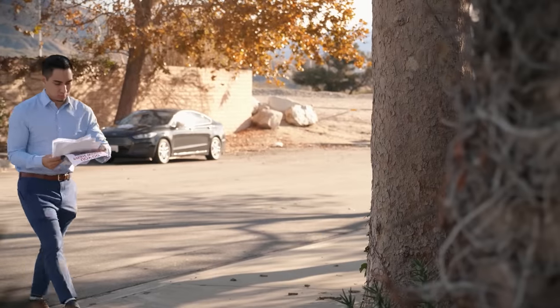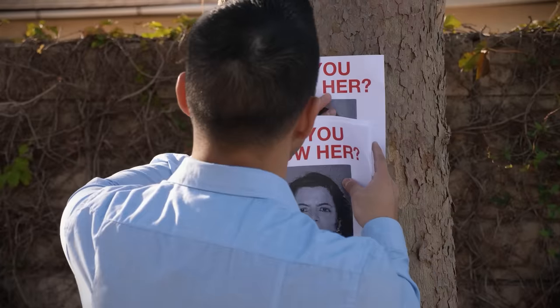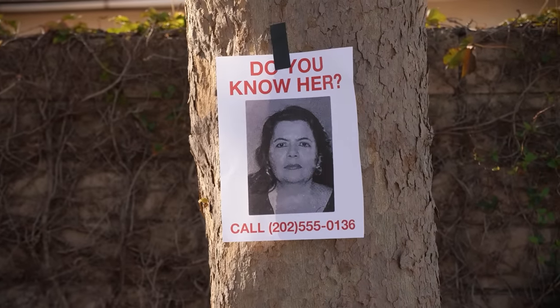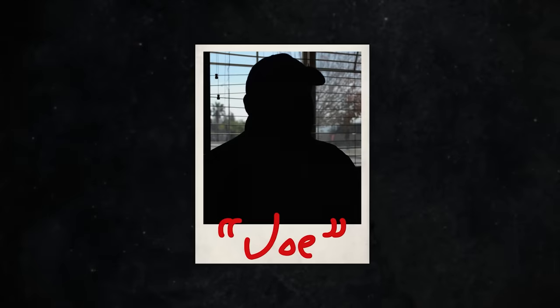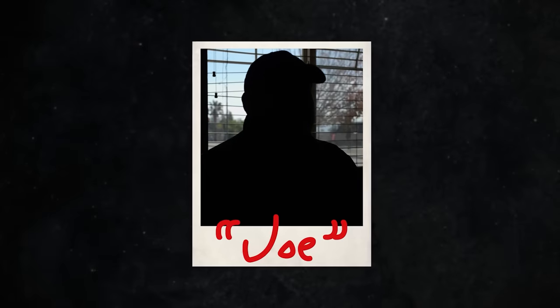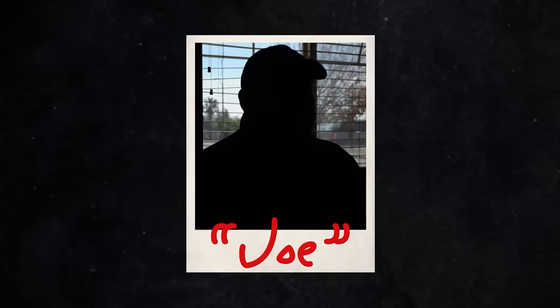It looks like we're gonna have to do this the hard way. Since Veronica is unwilling to speak with me, I decided to put up posters around her neighborhood in a search for leads. About 30 minutes passed when I got a call. A person who I'm going to name Joe claims they're a client of Veronica. For his safety, he asked for his identity to be hidden.